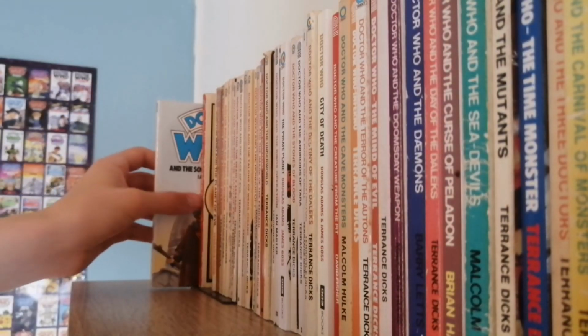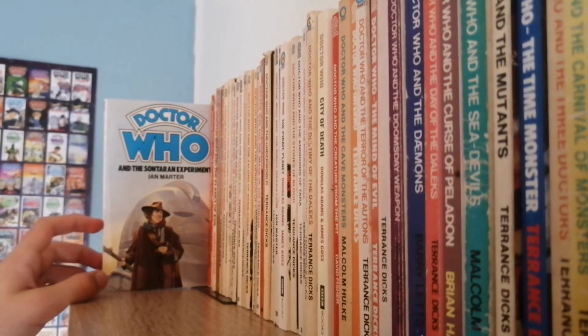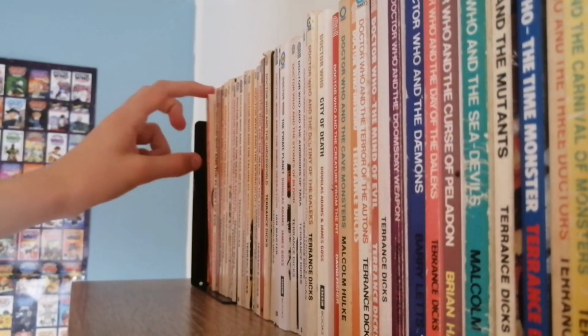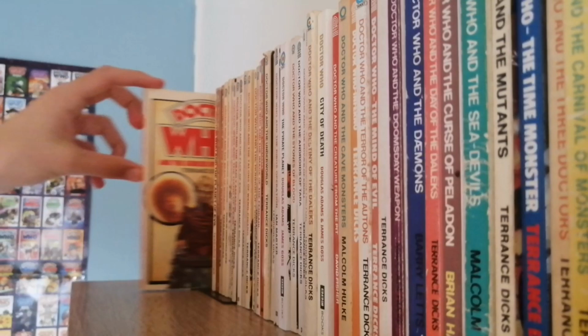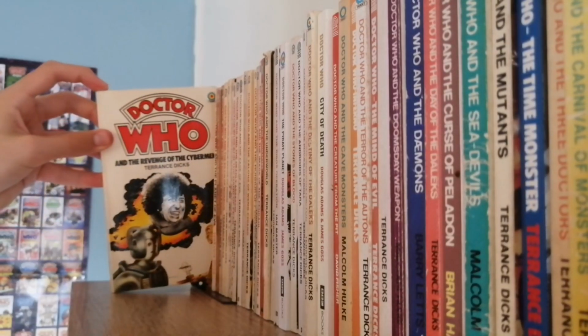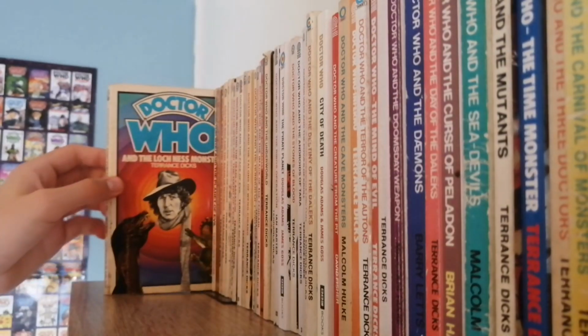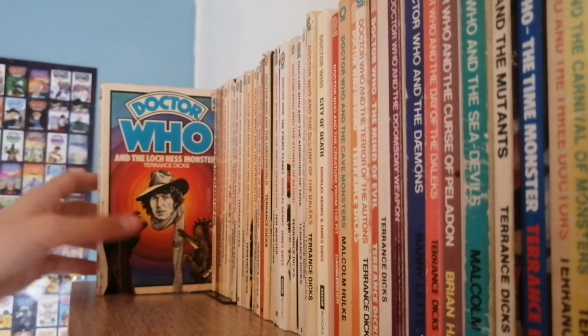So continuing season 12, we have The Sontaran Experiment, which I'm really interested to read because it's quite a drawn out book, so it'd be quite interesting for a two-parter. Genesis of the Daleks, an iconic one there. And Revenge of the Cybermen. Kicking off season 13, we have Doctor Who and the Loch Ness Monster, aka Terror of the Zygons, with Tom's big floating head there.